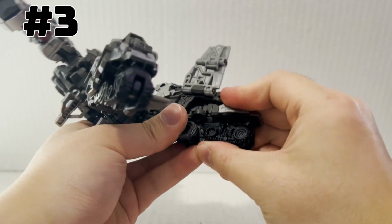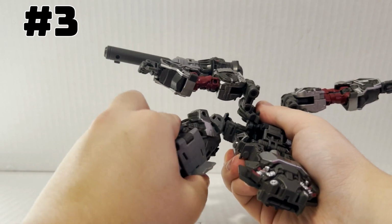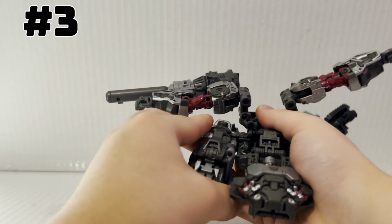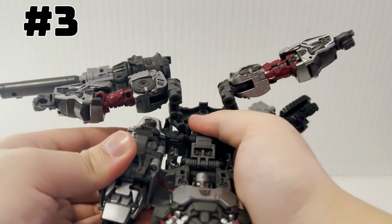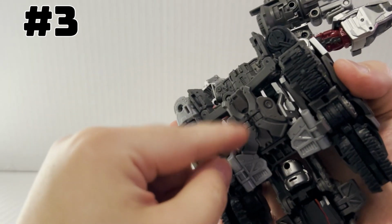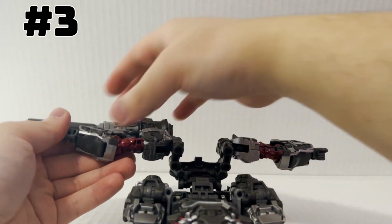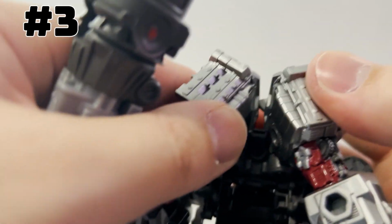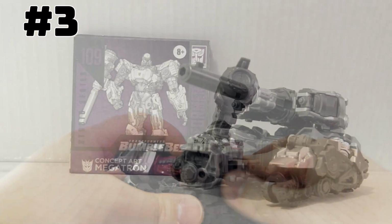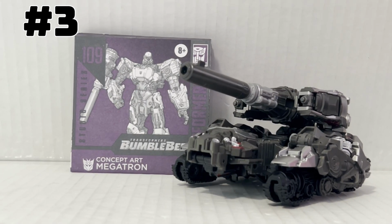I just really love this figure, and to have him on display with the other Bumblebee stuff, so Skywarp, Thundercracker, and Starscream. That's great. As well as Shockwave and Soundwave, they just look like a perfect team together. And as we're getting Rumble and Frenzy, we have Ravage as well. Just really completes everything. So, when it comes to Megatron, really, really just great robot mode is what takes this home for me. And that's why he's number 3 on the list, is that design is just so good.